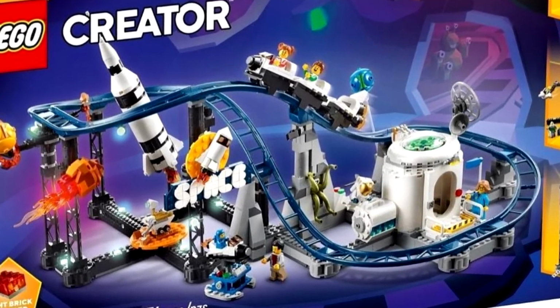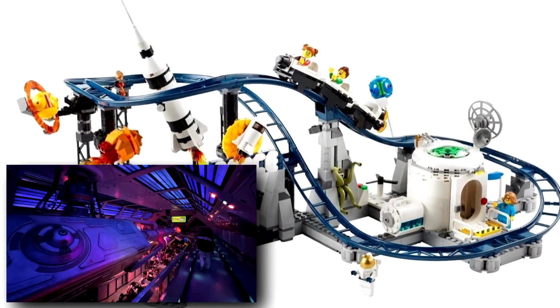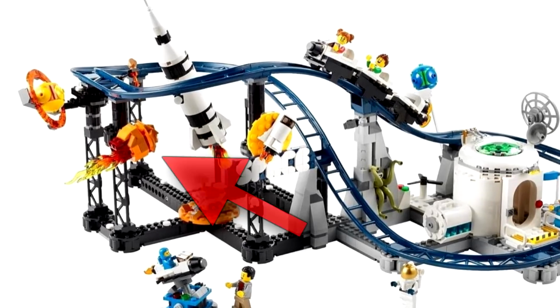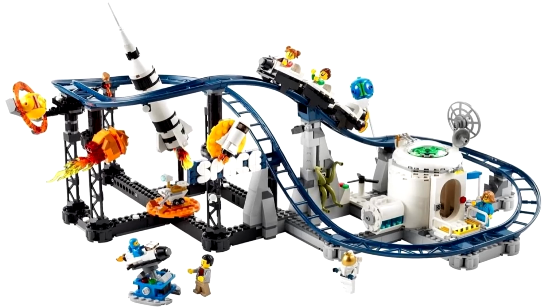I mean, we had that Pirate one long ago, which was a really solid set. And the design here is really giving me some Space Mountain vibes, which I don't think we'll ever get as a LEGO set. Okay, to be fair, this doesn't seem like it's in the dark. They even have a light brick appearing with this meteorite here. But I really like the twists and turns with this design and even having a little bit of a dip.